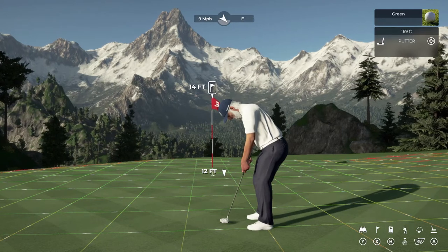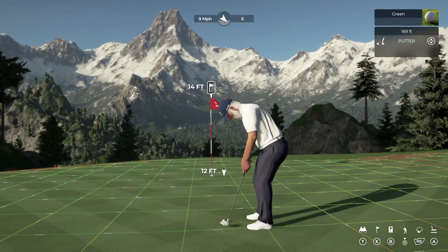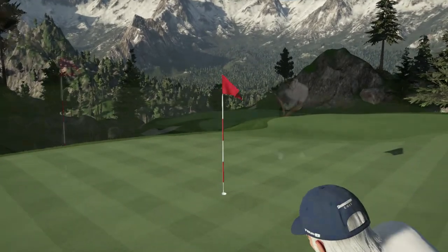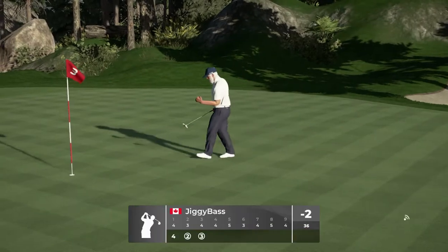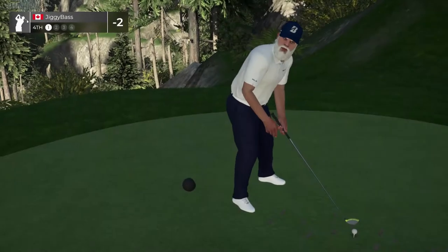So, another fairly straightforward putt here. So far, I haven't had to hit too many tough putts, so definitely got to be taking advantage of these kinds of putts when you have them. And we're going to split the cup. That had a lot of pace on it. Good thing we did hit the cup there, because I don't know if that would have rolled right off or not. Probably, though.